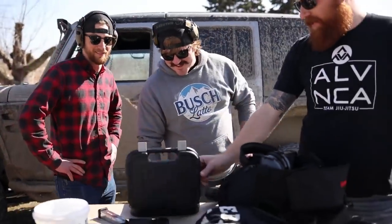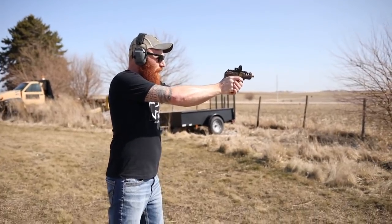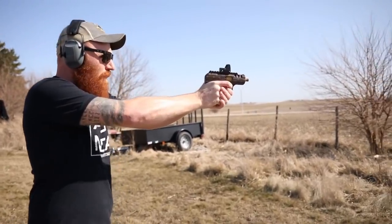The most reliable thing about this gun is the Glock box. The box that came in. Try to sight this guy in a little bit. If I can find the dot. Here we go.